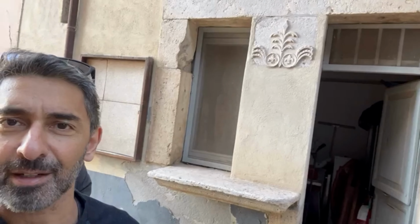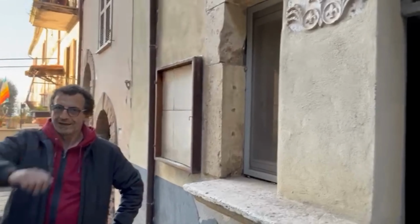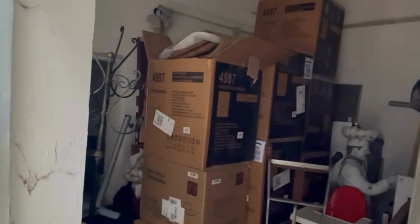So here's the bonus. When we bought the Enoteca space, this was the space that came with it, the gelateria, two doors down. Chef Leo and I laugh, we call it the gelateria because eventually one summer in the future he's going to open it as a gelato store. But right now he's just storing all his stuff in here from Tuscany. So it's turned into a storage space.